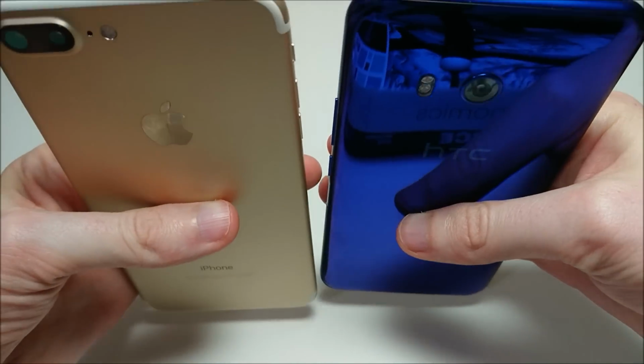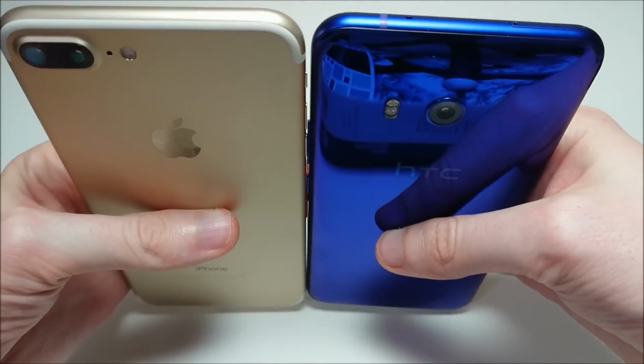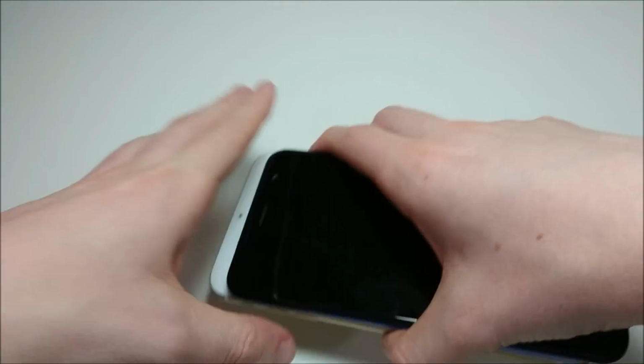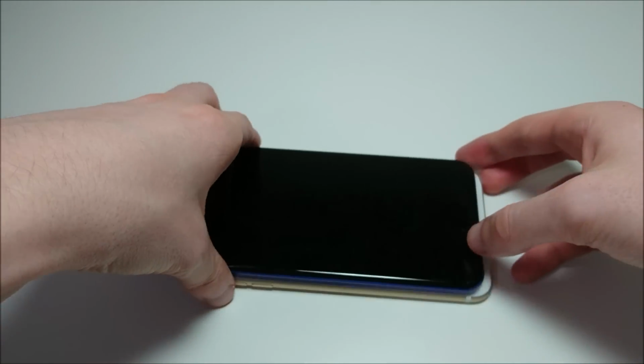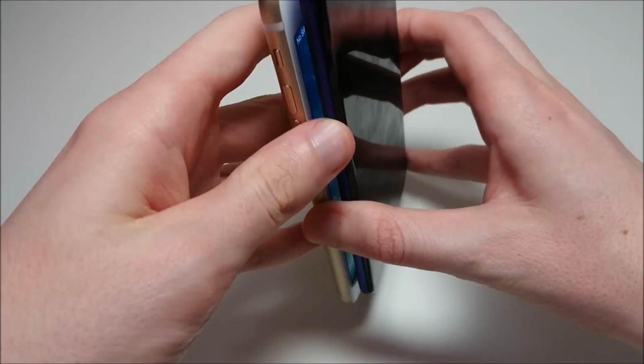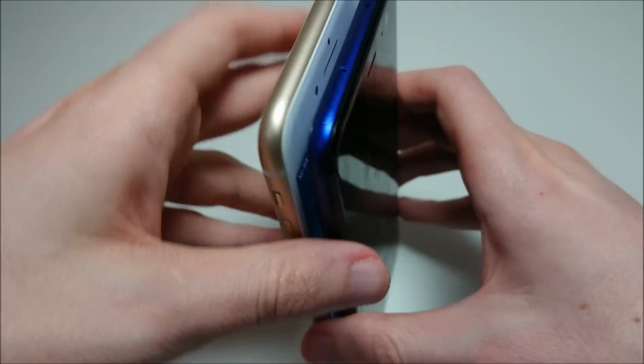So yeah, really nice designs on both. Personally, I do prefer the HTC. However, I guess it's mostly preference. And just look at them on top of each other. So yeah, the HTC a little bit smaller, despite them both being the same size screen.